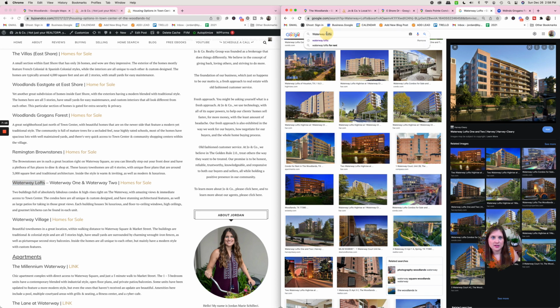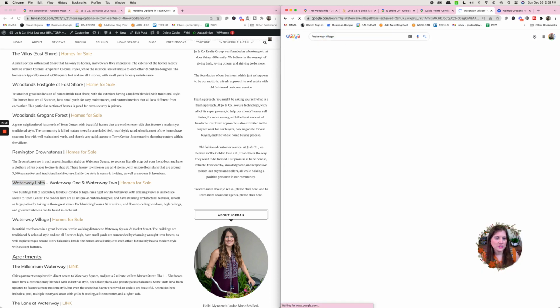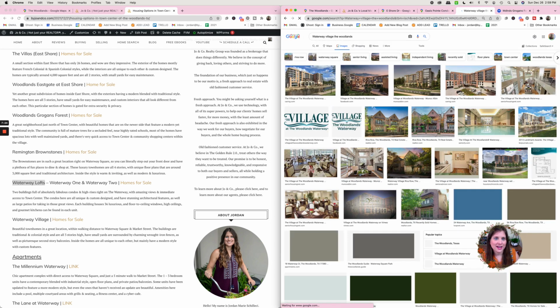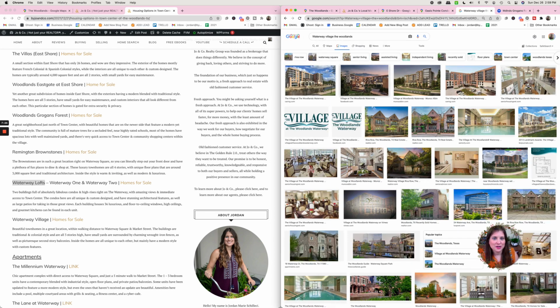Let's see what pops up for Waterway Village. Of course, in a different state. Let's see. I wish I had a million images to show y'all. So there's the Waterway Village, and there's actually a koi pond really close to these.